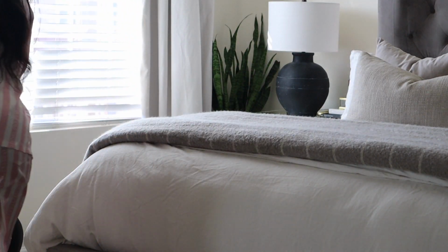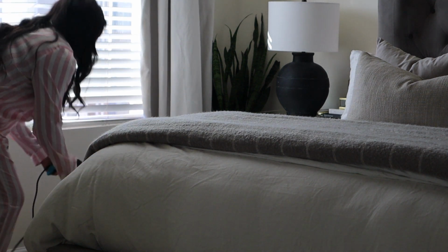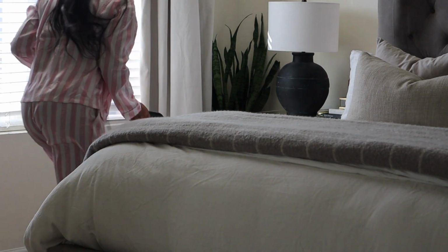Vacuuming, I like to do also twice a week or just as needed, just to keep the house always looking fresh and clean.